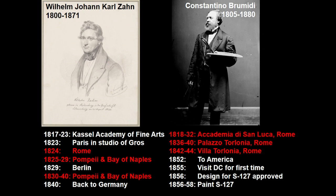Capitol Historical Society fellow who has worked before in the archives of the Accademia di San Luca, the famous art school where Brumidi was trained, and would know this, you know, is this something that might be recorded? My question is, if you were an artist and you hit Rome, would you stop by this famous art school? I mean, I think you would, right? And so they could have met maybe there.